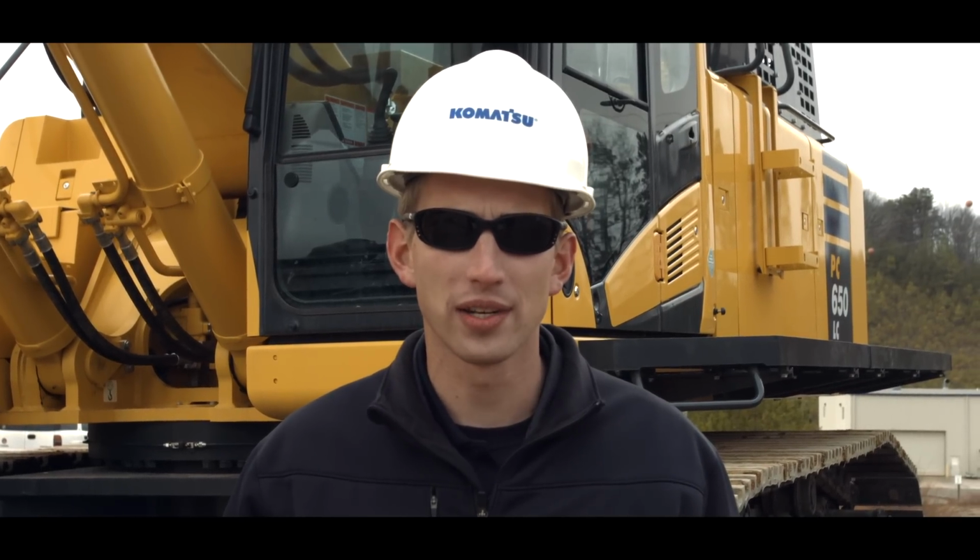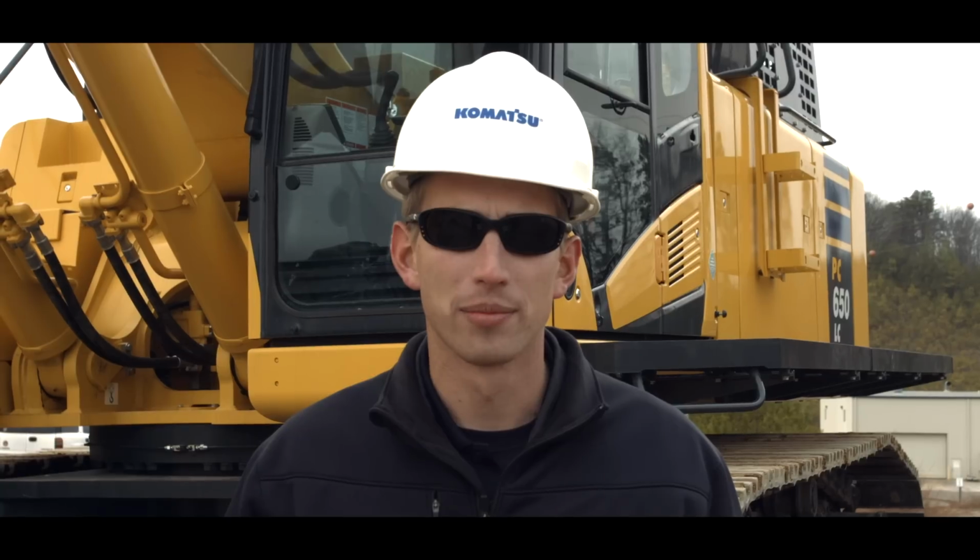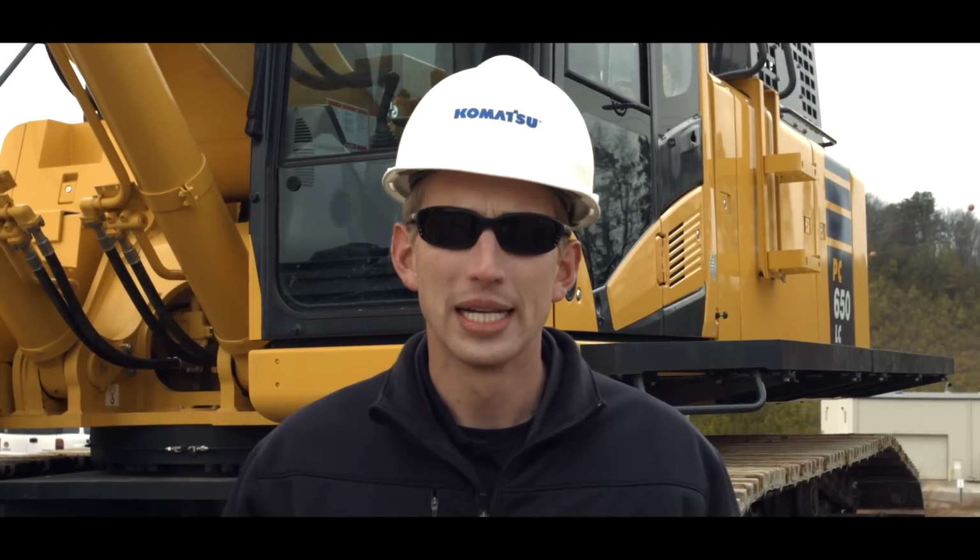The operator's cab with the new PC650LC-11 is a spacious work environment, providing comfort and functionality. Let's get familiar with the features inside the operator's cab. So with that, let's get started.